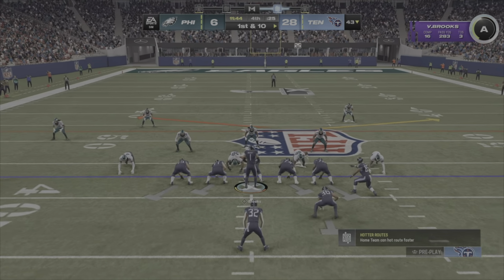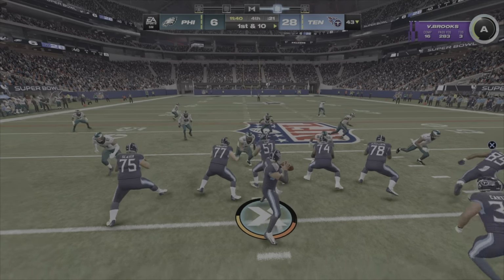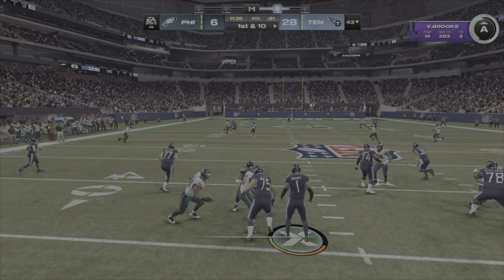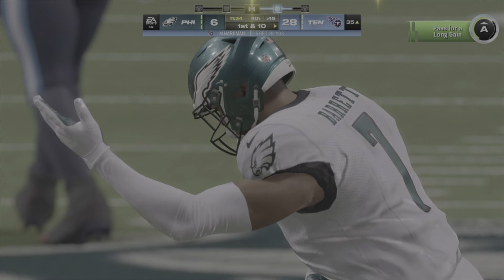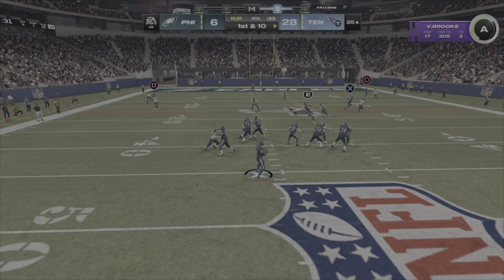So, signs of life in what's been a dormant offense in this second half. Here's first and 10. Back to throw. Brooks. Catch is made by Hardman. Now he's going to get this down to the 35-yard line. A whistle in at the 35-yard line.